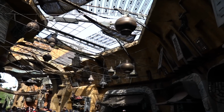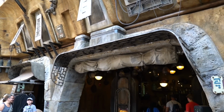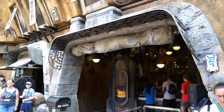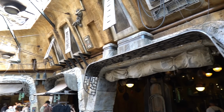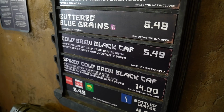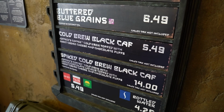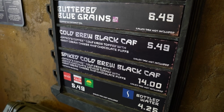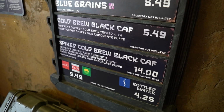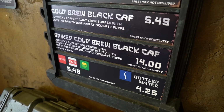Okay, I am here to finally try the Black Caf cold brew coffee. I'm excited to try this. There's so much hype around this drink. You can get it with or without alcohol. Here it is, the cold brew Black Caf for $5.49. Joffrey's Coffee cold brew topped with sweet cream cheese and chocolate puffs. You can also get the spiked cold brew Black Caf for $14.